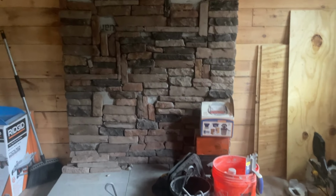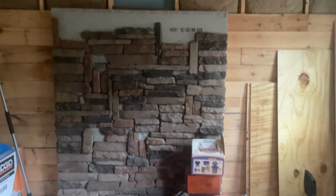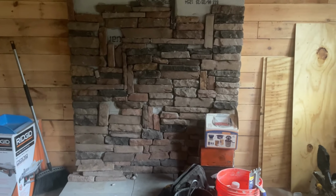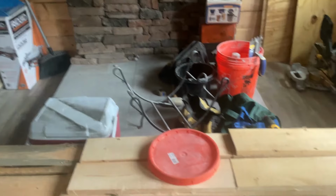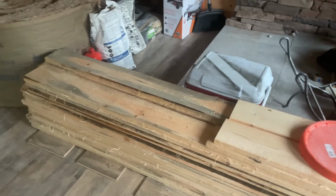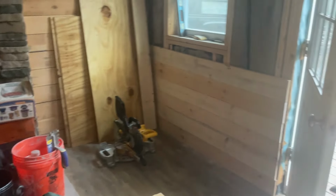Okay, so there's the rock wall of the hearth so far. You see I got the holes and stuff I got to fill in, but it's getting there. It's gonna look good. I had to put the lumber in because I knew it was gonna rain today. So I had to move all that in here. That was a chore and a half after already demolishing my shoulder yesterday.